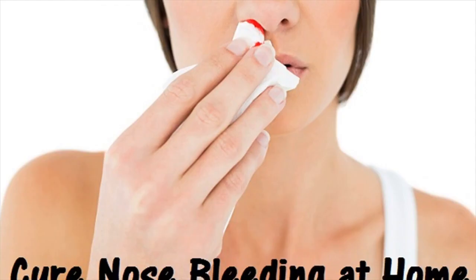2. Pinch your nose. One of the easiest ways to reduce bleeding from the nose is to pinch your nose. It presses on the bleeding area of the nasal septum, which can reduce blood flow right after that. Follow this instruction.